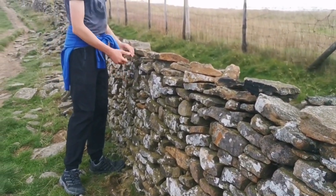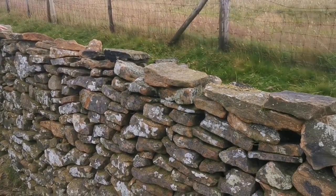So we're just putting a few stones back on the wall here. This is a classic dry stone wall.